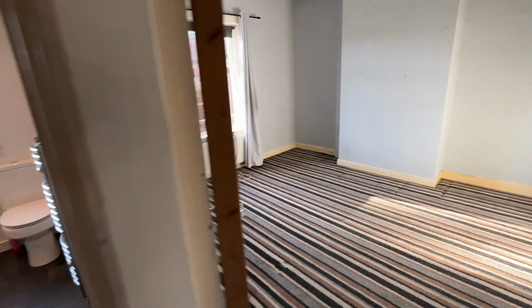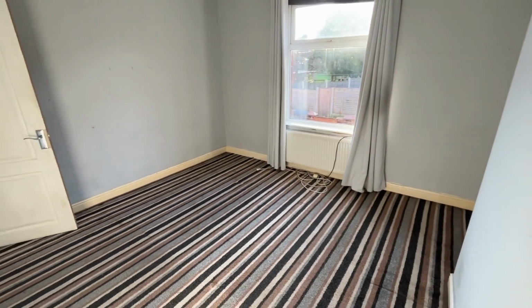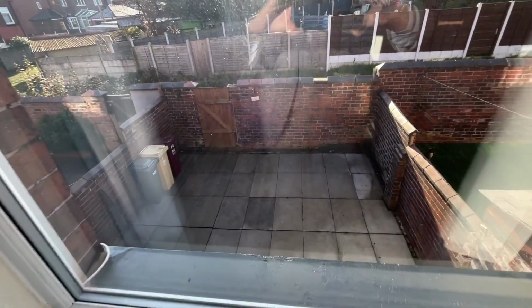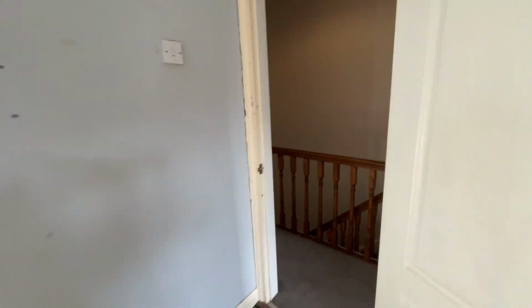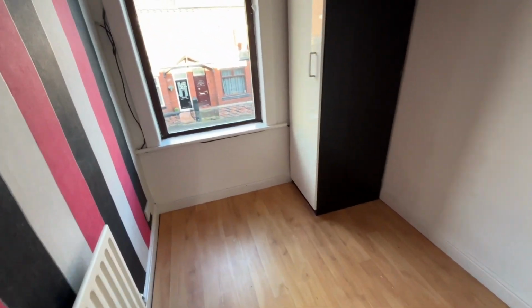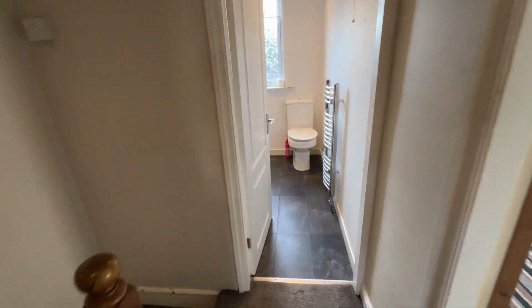The second bedroom, this is towards the back. So again, another really good sized double room. And you can see, when we look out the back there, the low maintenance rear garden. The third bedroom, we go back out onto the landing. This is facing the front of the house. And as you can see, there's space for wardrobes in here, plenty of space for a bed, and double glazed window to the front. And then finally upstairs we've got the bathroom.